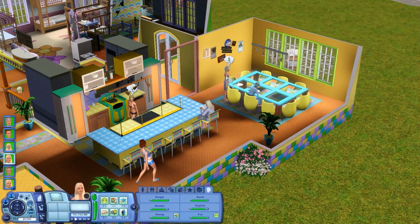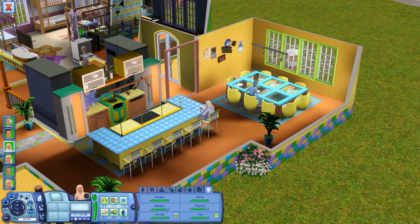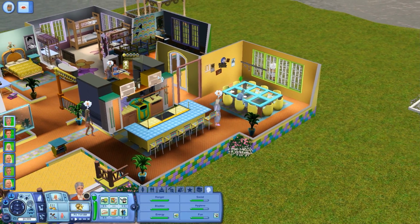Does the toilet need to be cleaned? Is that why Paris keeps thinking about the toilet? Or what is she doing? No. Don't clean. We'll let Grandmama do that. Let her handle everything.